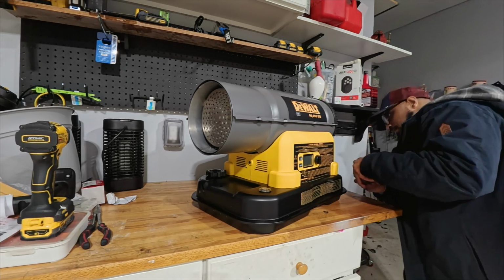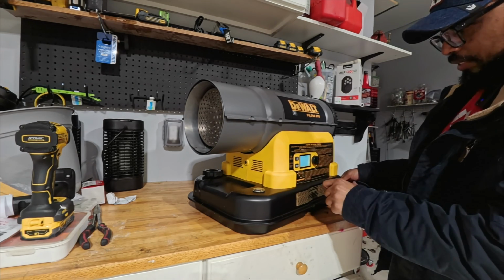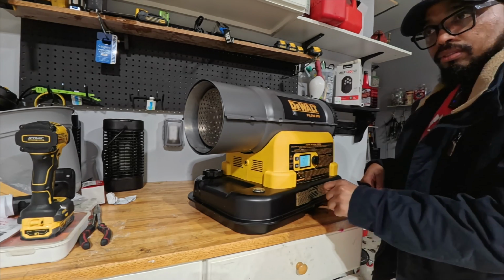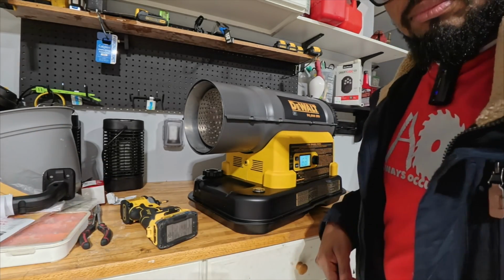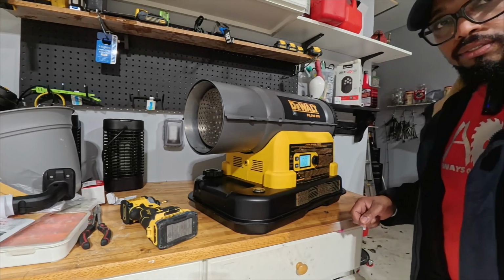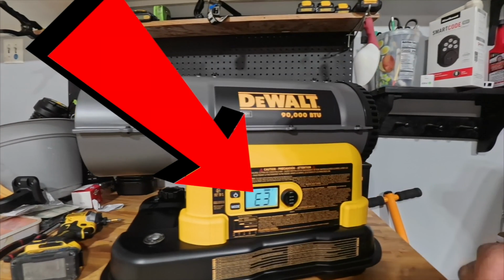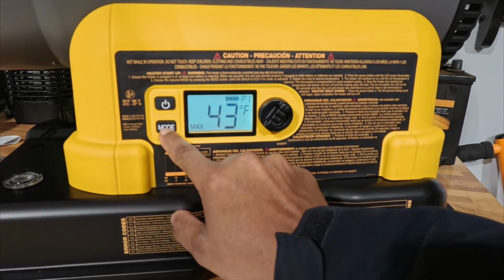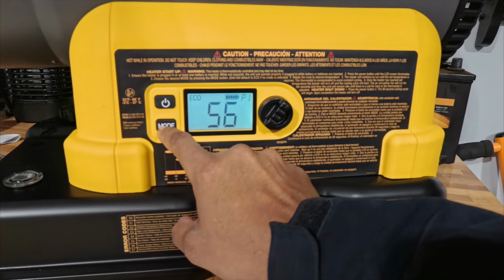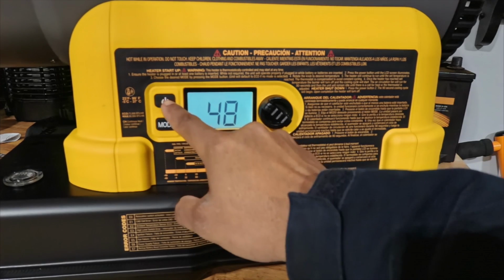So one battery in, another battery in. I'm going to hit the power. Power came right on. Oh, wow. All right, so we have a digital display right here. You can turn it down. I want to change the mode. Let me see. It says max, eco. It's a countdown when you hit the power.